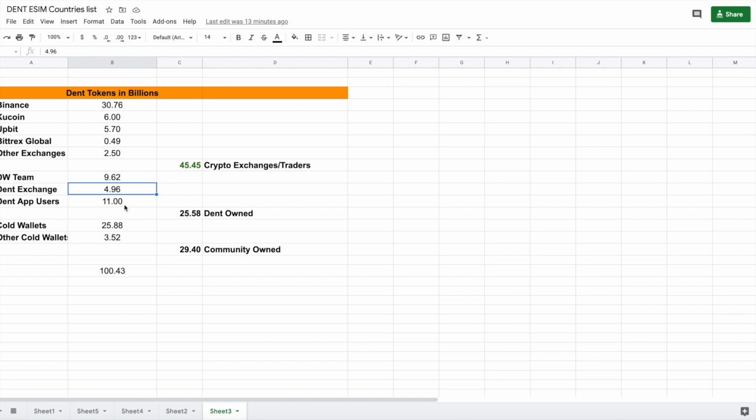And then you have the mobile app. When a user registers on the DENT mobile app, they get some free tokens as an incentive. And then when they share the mobile app with friends and family, they get an extra reward as well. Those tokens roughly account for 11 billion. So this 11 billion plus 4.96 is totally 15 billion tokens.